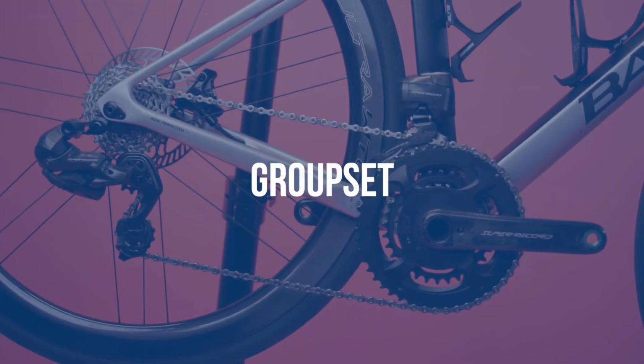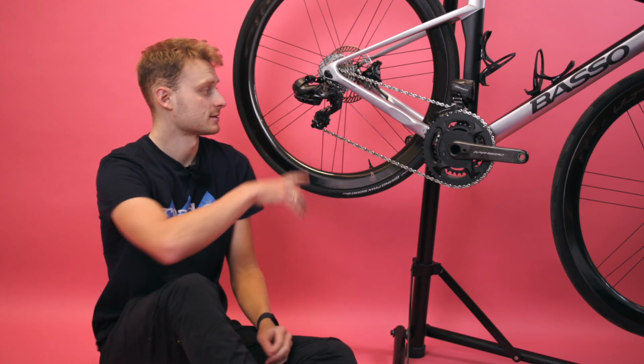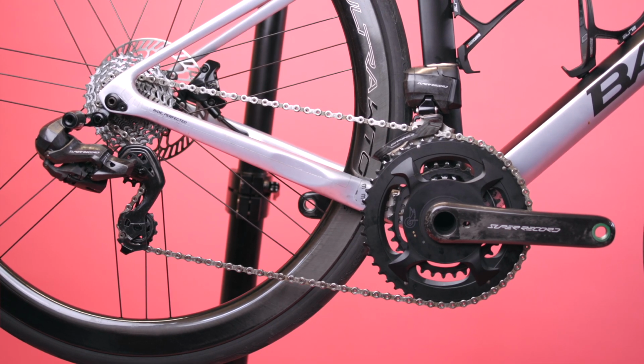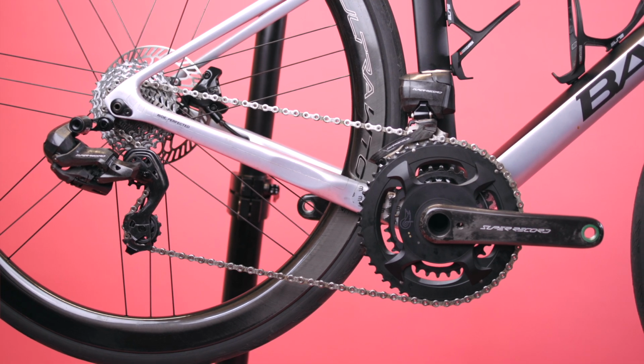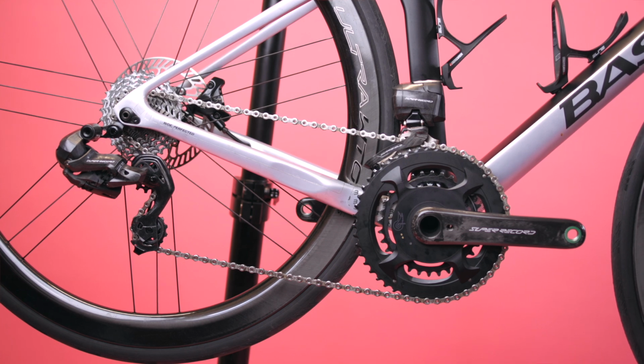Now, power meters are all well and good, but the flagship product in Campagnolo's lineup is this Super Record WRL groupset. This is still quite new. It was released last year, and since then we've been putting the miles in on it to see how good it is before giving it a score out of 10.